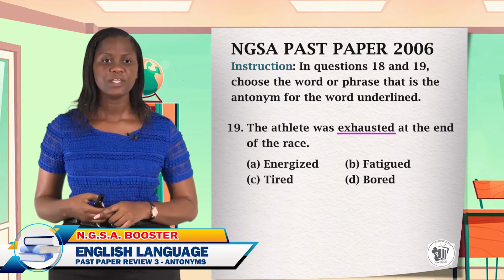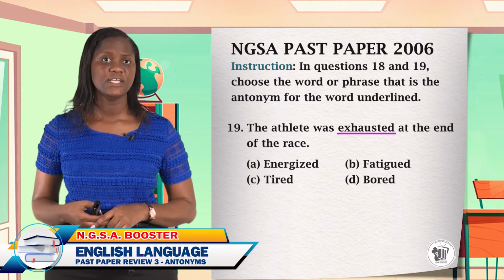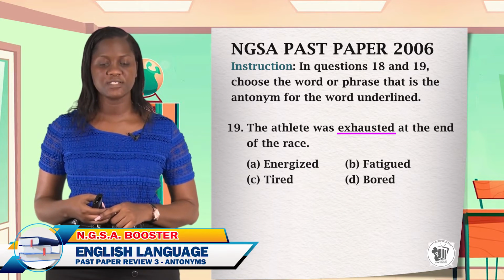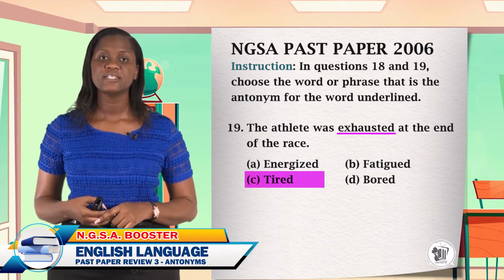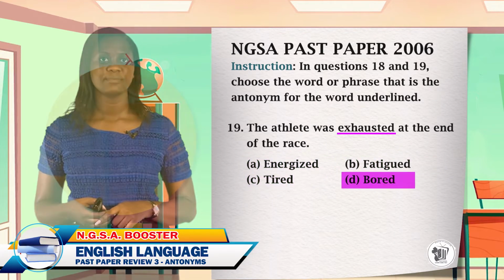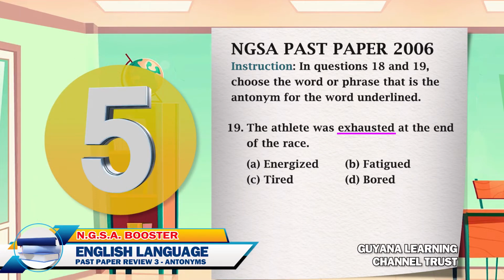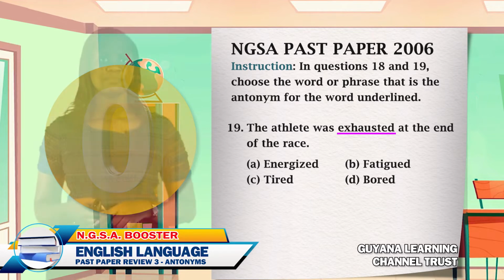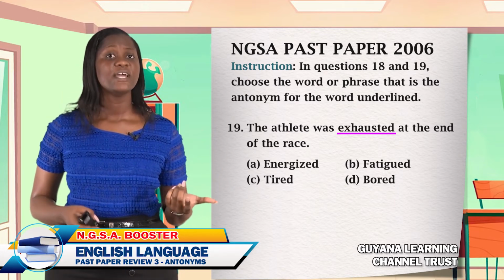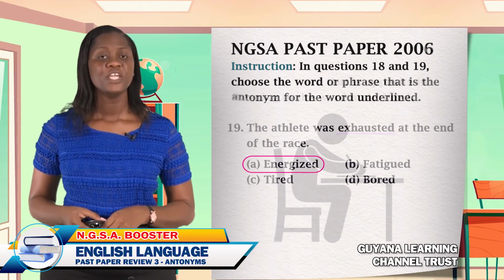Number 19. The athlete was exhausted at the end of the race. Word underlined, exhausted. Options: A, energized, B, fatigued, C, tired, or D, bored. If one is not exhausted, then the opposite would definitely be A, energized.